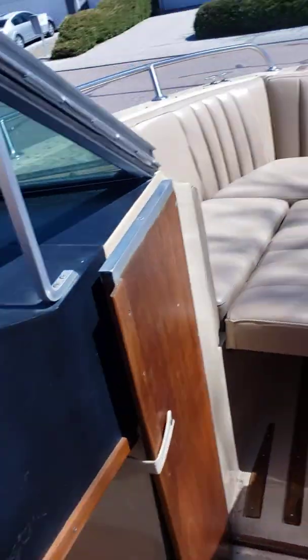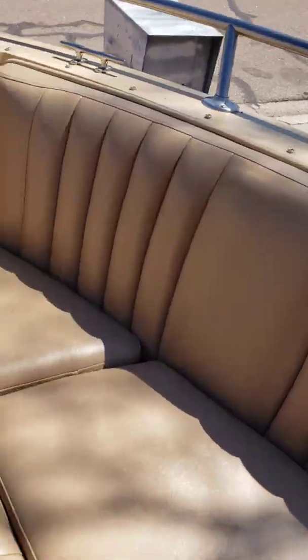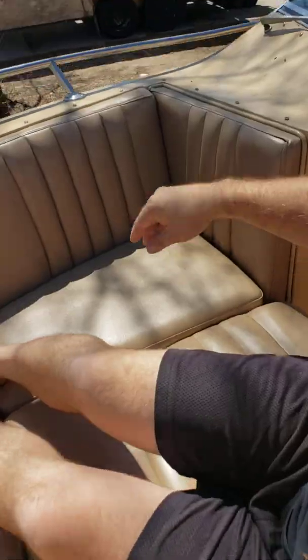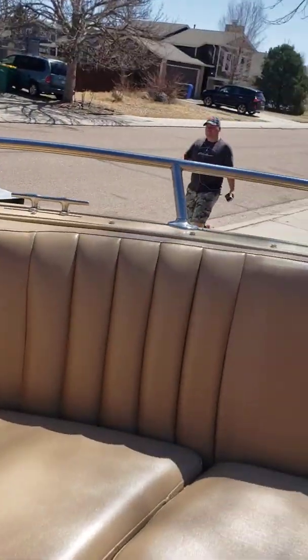drops in there like that, and now this is like a bed. And I wish you could get a good video of it, but now you can sort of lounge in it, right? And you can hang out, and you can put 2 or 3 people up in here, or one really big person. How you doing?